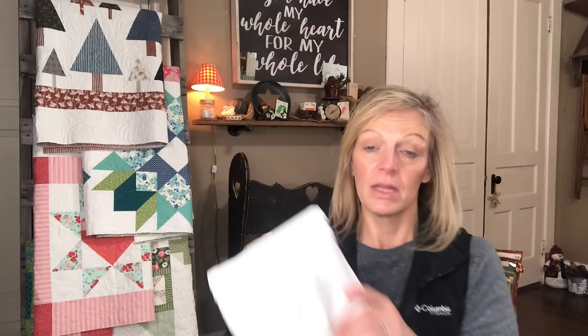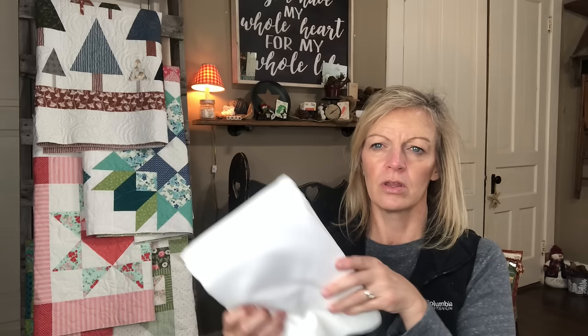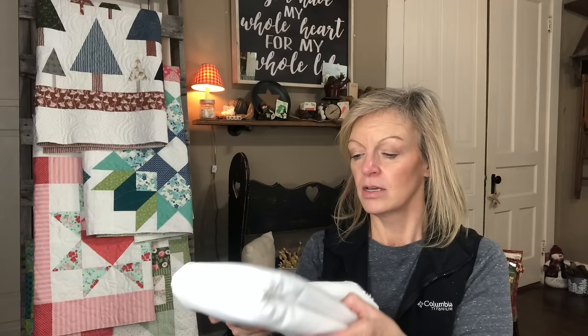I did pick linen again. I wanted to keep the whole quilt linen. I haven't picked a backing, but for the background and the sashing, this is a white linen. It does have a little coarser feel than a cotton, but I'm excited. I'm excited to try something new.